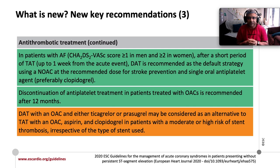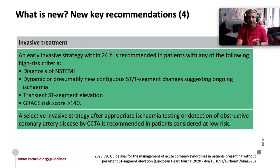Dual antiplatelets with oral anticoagulant and either ticagrelor or prasugrel may be considered as an alternative to triple antiplatelet therapy with the oral anticoagulant, aspirin and clopidogrel in patients with a moderate or high risk of stent thrombosis, irrespective of the type of stent used.